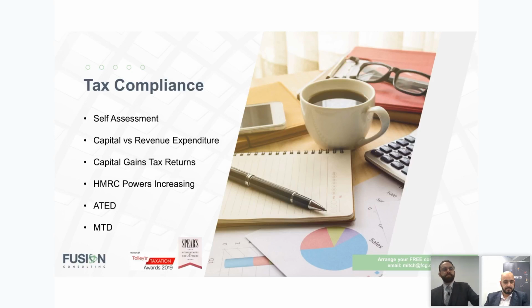So that's very important. Just wanted to touch upon capital and revenue expenditure. When you own the properties individually, there's a distinct difference between what you can claim on a yearly basis and what you can claim when you deduct the tax when you sell the property. This is classified as revenue and capital expenditure, and it's important that you do things correctly so that you don't double account for it, but also understand what you can and can't do from an HMRC perspective.